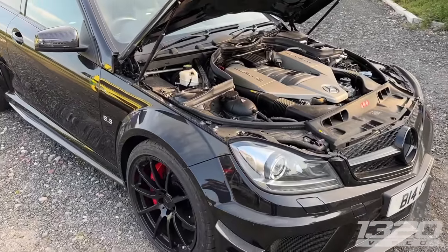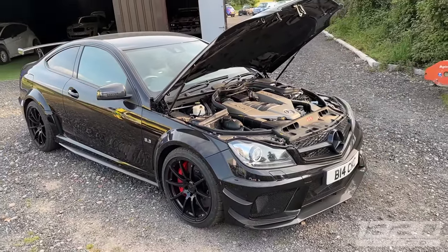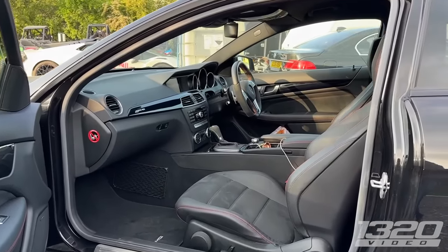This is a 6.3-liter V8. It's a C63, but it's actually a 6.2-liter. Oh. So on the side of the car, it says 6.3. Yeah. But it's actually a 6.2-liter. Interesting. Yeah, very, very odd. But yeah, V8, naturally aspirated, fantastic bark on this car, fantastic bark.